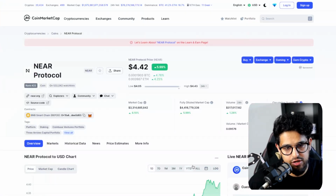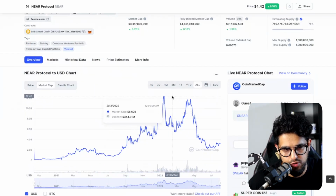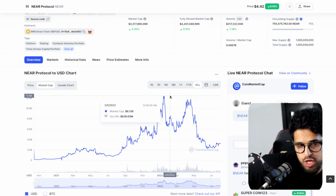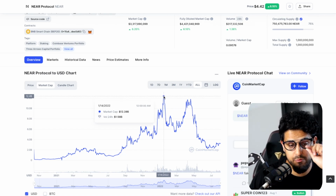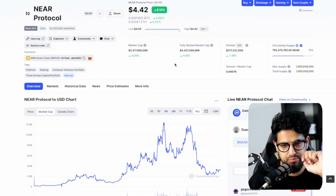And if we take a look at the market cap at its peak here on Near Protocol, you're looking at close to an $8 billion market cap. So, sorry, I'm at the wrong piece here. It was much higher than that. It was here: $12 billion on Near Protocol at its peak market cap, which is very, very good size there at 12 billion for what Near Protocol is.